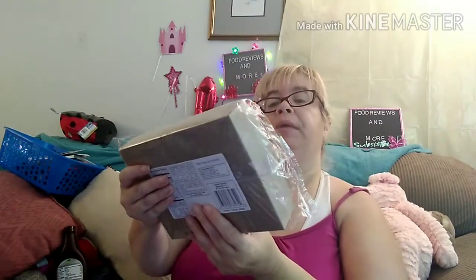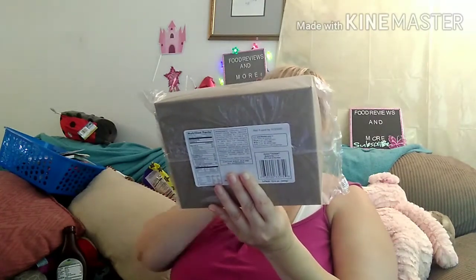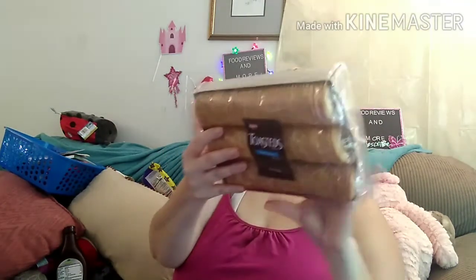Okay, now we're going to move on to the next bag of stuff from the Dollar Tree. These are new to my Dollar Tree. It's called Keebler Toasters Crackers, buttercrust, lightly toasted, 12 ounces, 355 grams. You get three packages of these. That was a good buy, and I love my crackers.